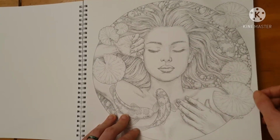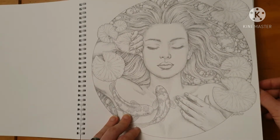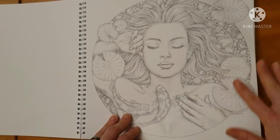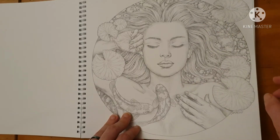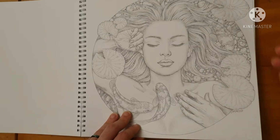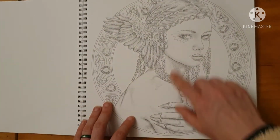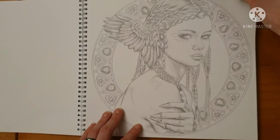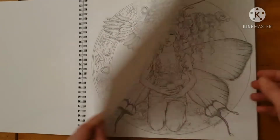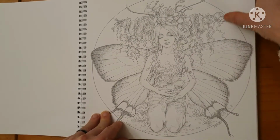She looks like she's swimming with a koi. I suppose it depends how you color it. She could either be under the water with the lily pads floating, or she could be floating above the water and the water's clear enough that you can see through to the ground. A Native American girl, Native American Indian girl. Butterfly. It's very sweet.